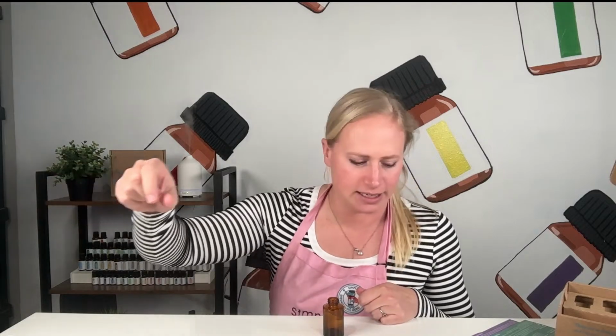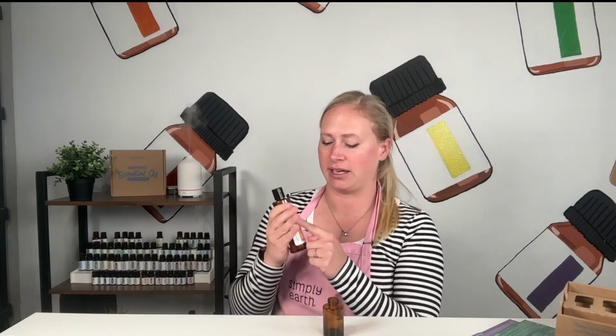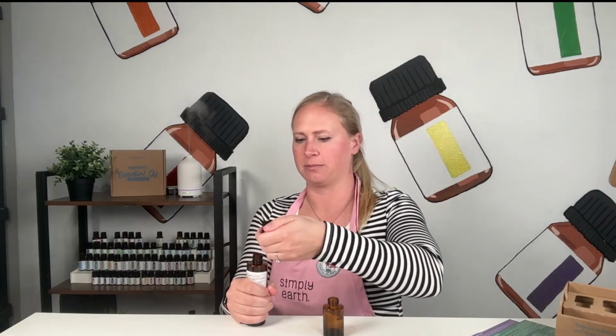We'll find out. All right, and to make this recipe, we're going to be using 2 tablespoons of almond oil. If you have another favorite carrier oil, feel free to use that. We also have a serum base at Simply Earth that I didn't mention that uses a combination of different carrier oils that are super great for your skin. Let me just make sure this one's open. Yeah.